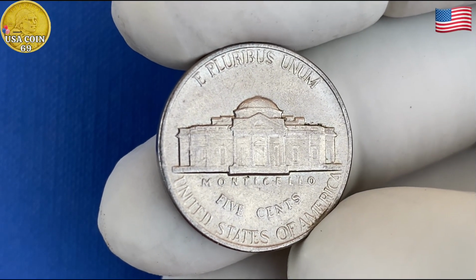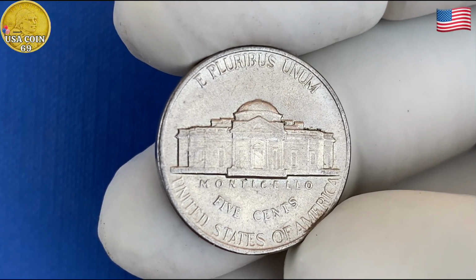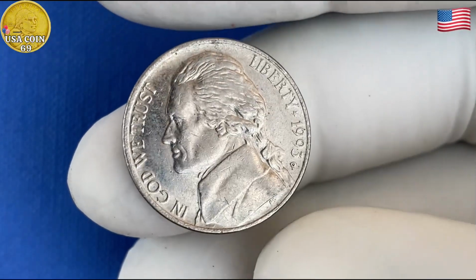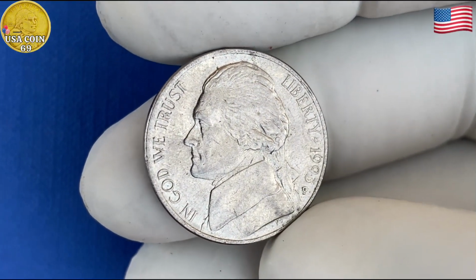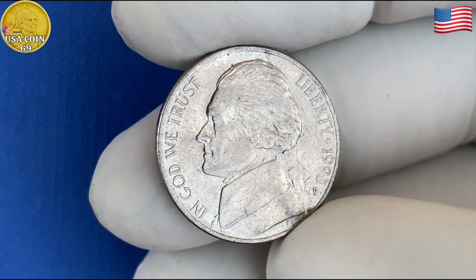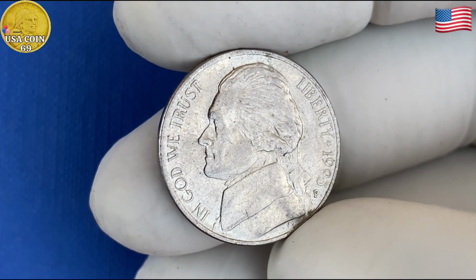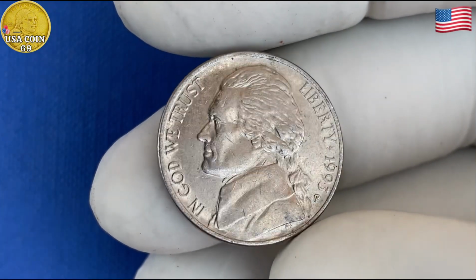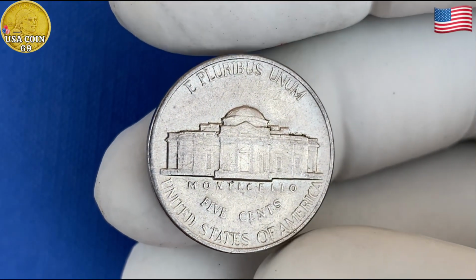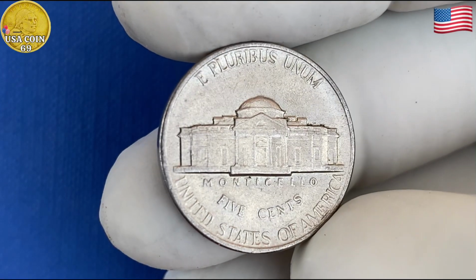First minted in 1938, this coin has been a part of American currency for decades. It features a portrait of Thomas Jefferson, the third president of the United States, on the obverse, and Monticello, his famous Virginia estate, on the reverse. The design has remained largely unchanged for most of its history, though there have been a few variations and commemorative additions over the years. The Jefferson nickel is beloved for its historical significance and timeless design, and it holds a special place in the hearts of collectors.